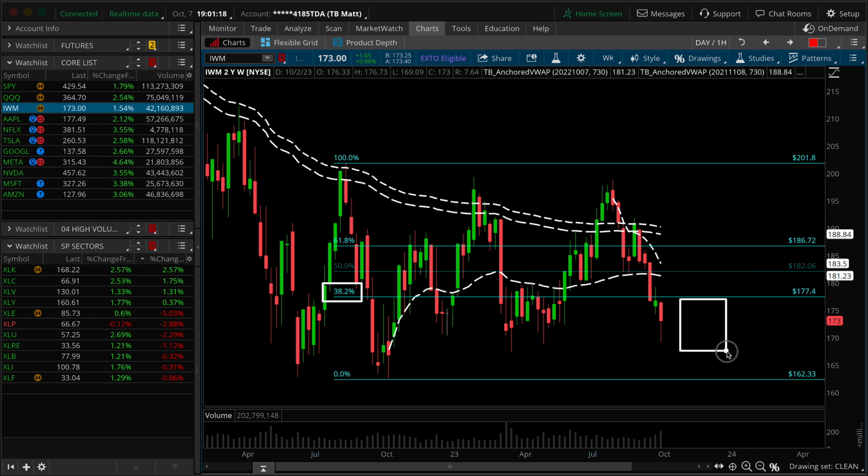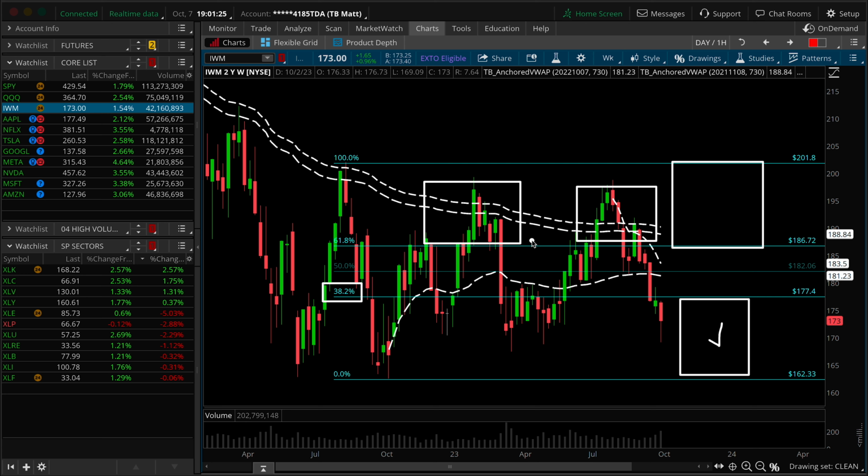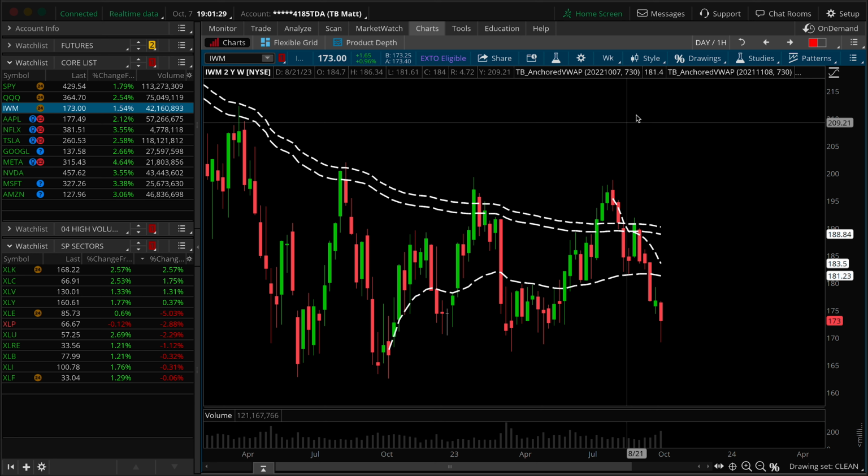So very simply put, bears want to see price acceptance down here. Bulls want to see price acceptance up here. Lack of acceptance and a lack of acceptance. So nothing really surprising that the bears remain in the driver's seat over on small caps.